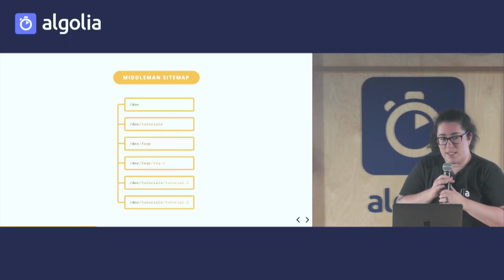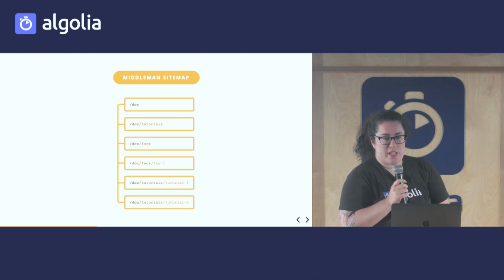What happens when I grow to 1,000 pages? I still have 2 tutorials, but now I have to do 1,000 loops to fetch all my tutorials. So every time I add a page to this sitemap, I will have to loop as many times as I have pages to fetch the same thing. No matter if I have 2 tutorials, 1 tutorial, 0 tutorials, I will have to loop over the entire thing to get my tutorials. So here we have a linear time complexity, which is not going to scale.